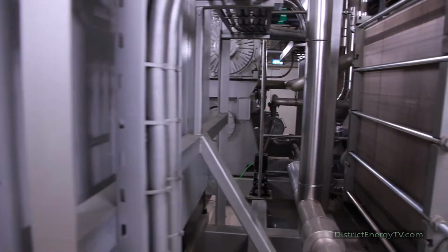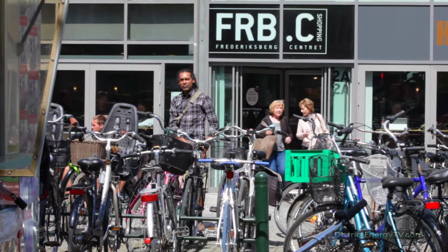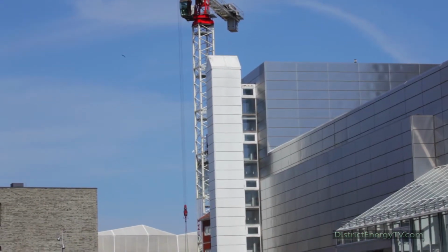We also can see that district cooling actually contributes to the whole community. We can use benefits within the net to create value for more than one customer, and at the same time try to minimize the investments that we are doing, but of course expand and maximize the value.